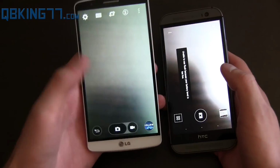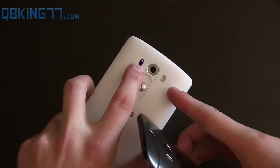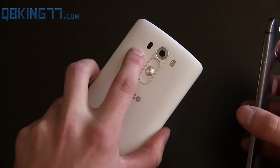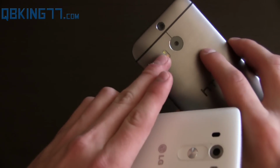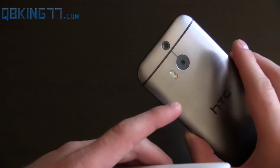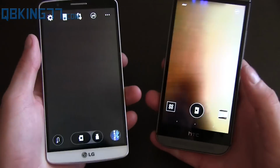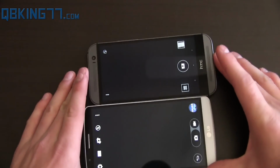Now moving on to the other main difference would be the camera. So the G3 has a 13 megapixel camera on the back. You'll see a flash right there. This is laser autofocus, so you can see that little laser flashing right there. It focuses so quickly. It focuses faster than the M8. On the back it has a dual camera on the M8, a dual lens you'll see, which helps with taking pictures of blurring things in the background and focusing on certain things in the forefront, and then dual LED flash right there.